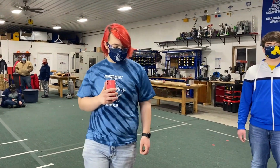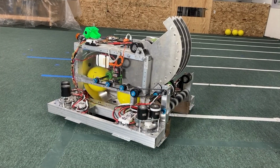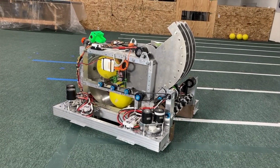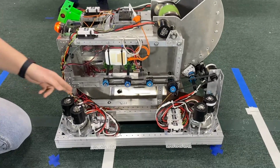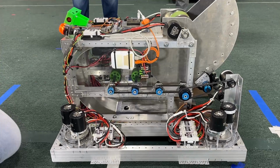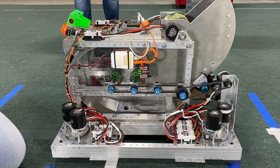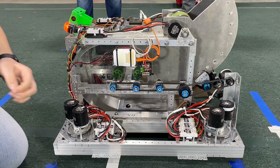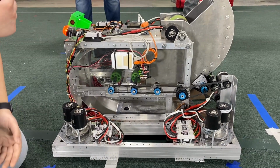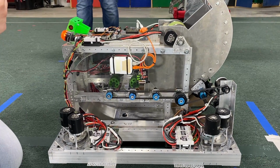Yep. So this year, our whole philosophy was to keep things simple because last year we had a lot of problems with our robot being too complicated. So our index is just a very simple S shape. It's all run with 2-inch compliant wheels from AndyMark, and then everything is belted together. And it just stores the balls at fixed increments that we use push buttons to indicate. And then we also have a break beam at the front to detect when a ball comes in. So as soon as the ball comes in, it goes to the first button, and then the second button, the next ball comes in, etc.